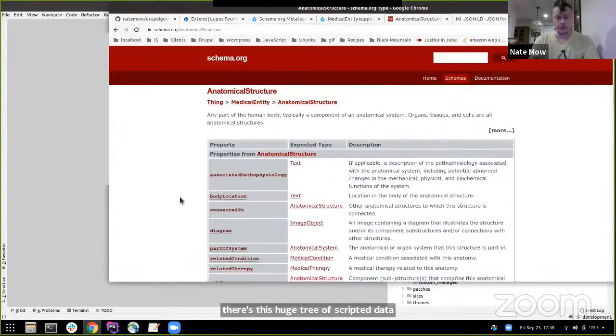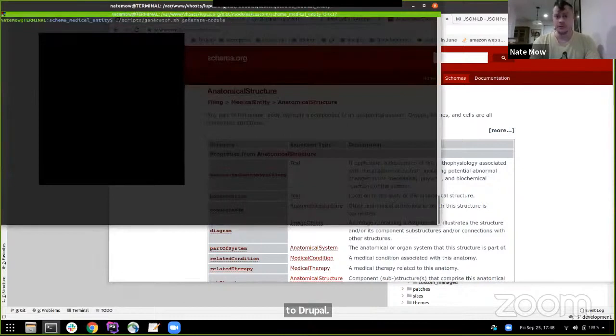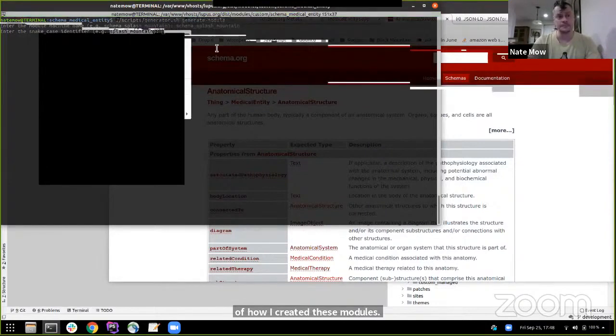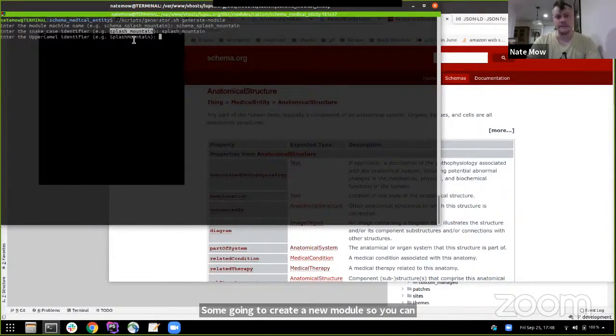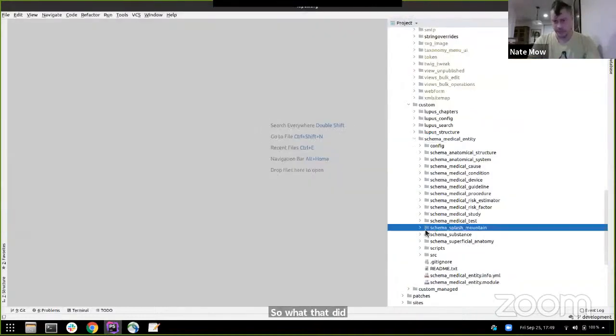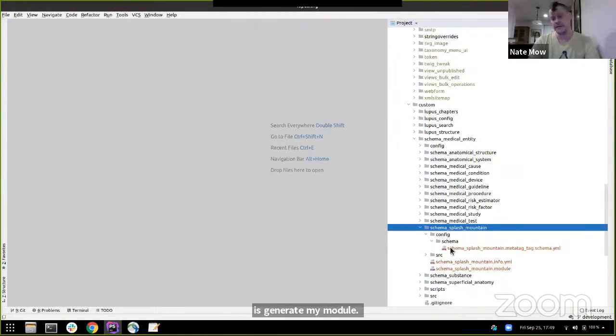So in order to help add support to Drupal, we basically started creating modules. Again, what I'm showing you here is just a demo of how I created these modules. So I'm going to create a new module just so you can see how this works. We'll call it the Splash Mountain module, Splash Mountain identifier, and then a case. So what that did is generate my module here. I've got all the config I need to support the Splash Mountain top level object.